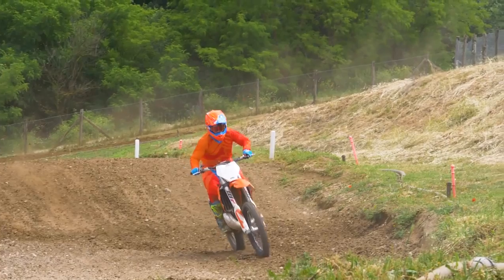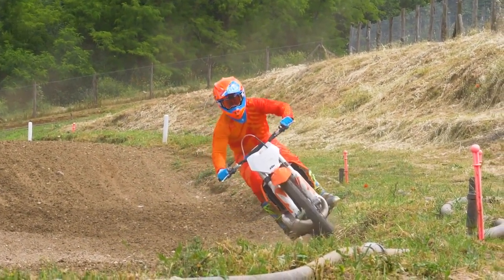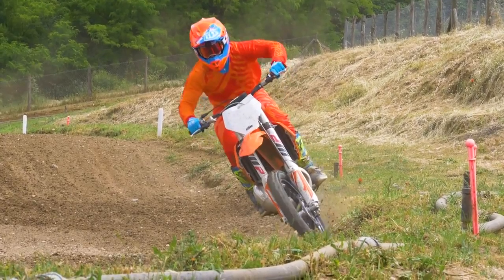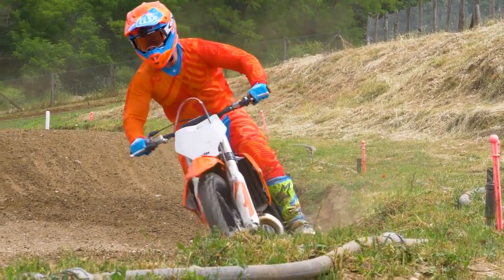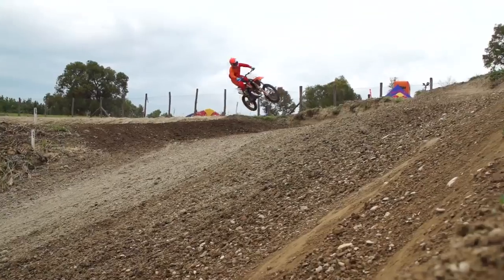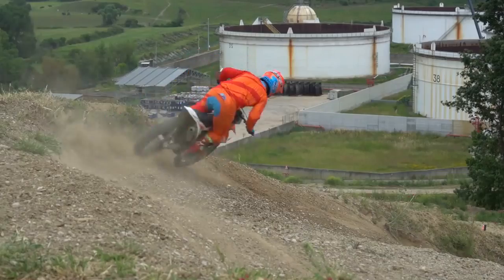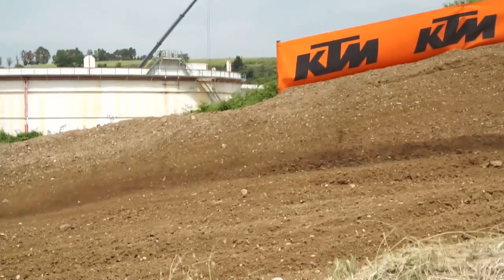What KTM have done is they've managed to widen their range of customers, and how they've done that is by delivering a bike that maneuvers better around the track, and you can handle it better. The 150 just has that 25 extra cc's, that little bit extra.